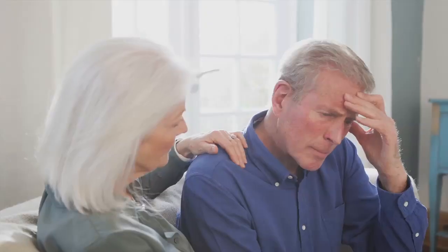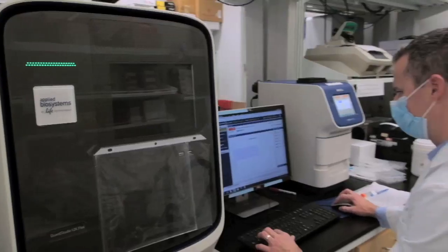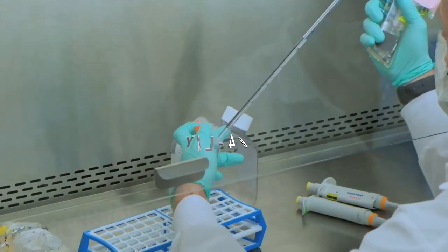The circadian clock controls when we sleep. And if you don't sleep enough, you can accumulate this protein called amyloid beta in the brain that forms these amyloid plaques, which we think are kind of the first hallmark of Alzheimer's disease. It only gets worse as the disease progresses. The associate professor of neurology says the protein called YKL40 offers a clue as to why this happens.